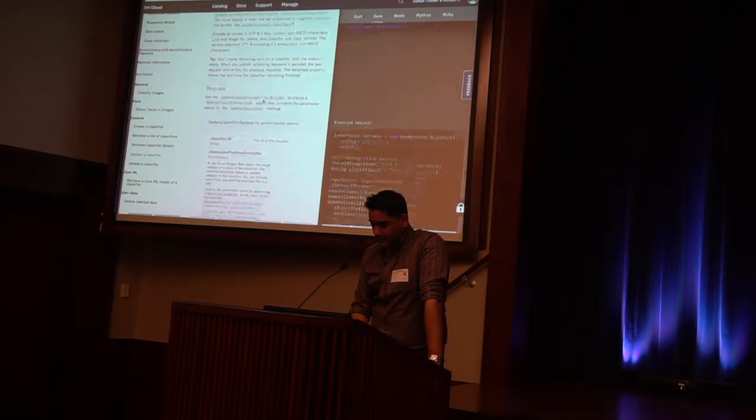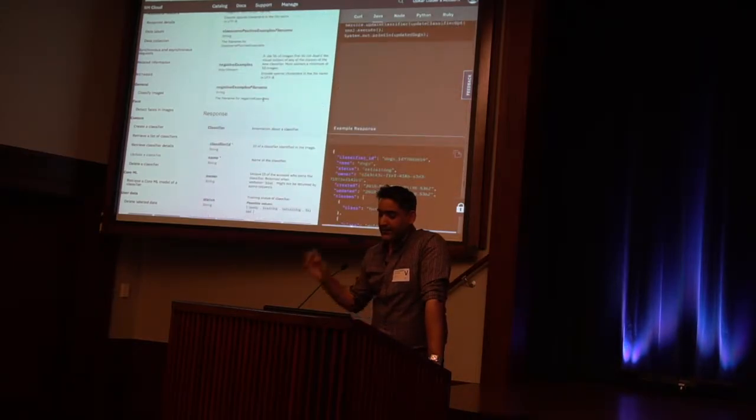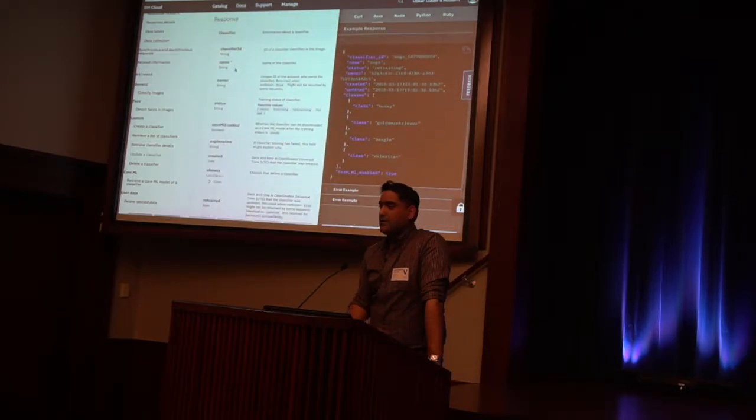So it may take a little bit of time. Update classifier is really very similar, but in this case, you already have created it, and you're providing it more positive images, either for the previously created class or a brand new class, and then you can give it new negative examples as well. It does not classify for the negative examples. If you want that to be classified, you create a new class for it. So it's just going to say it's either raspberry A or B.